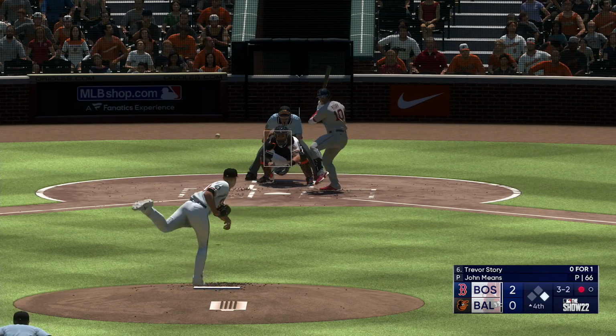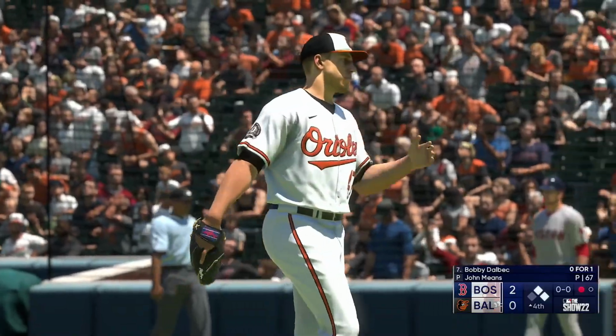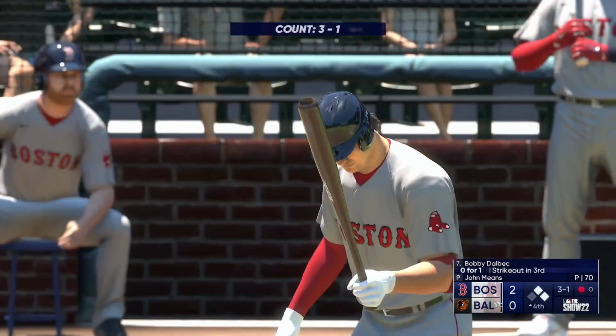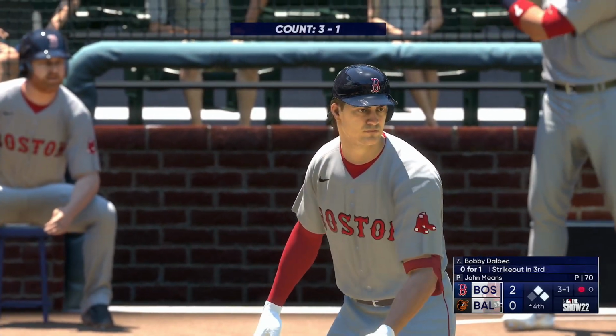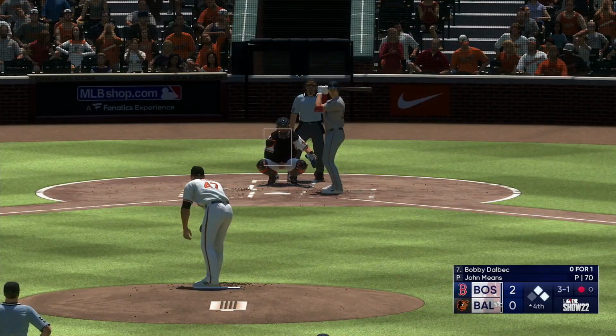3-2 now. And ball four, two aboard. Well, he's normally going to fill up the strike zone and really limit base runners, but his command in this one just seems off out there. A lot more walks than he's used to giving up. Here's Bobby Dalbec.